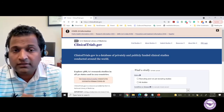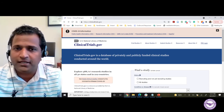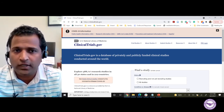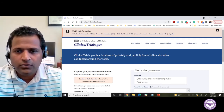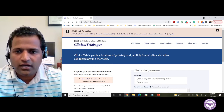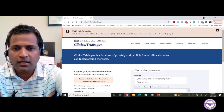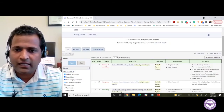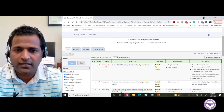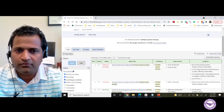So the way you can find a clinical trial is you go to this website, clinicaltrials.gov, on any browser. And from the browser, you can search for a condition, in this case, multiple system atrophy that I am typing here. And then when I click on search, you can then see all the clinical trials for multiple system atrophy, which currently there are 133 studies.